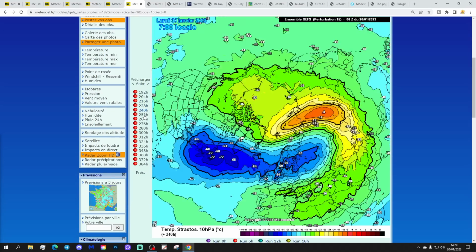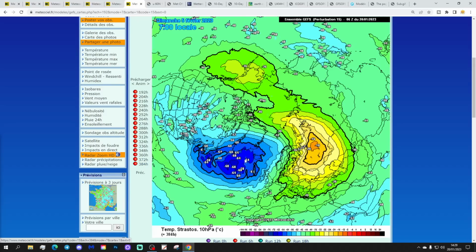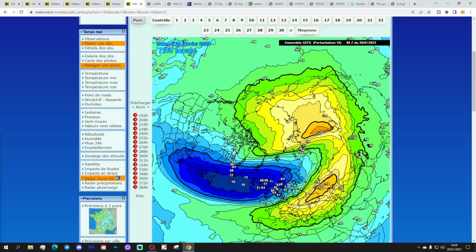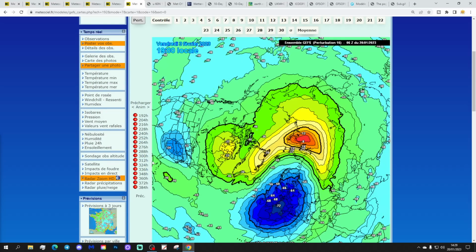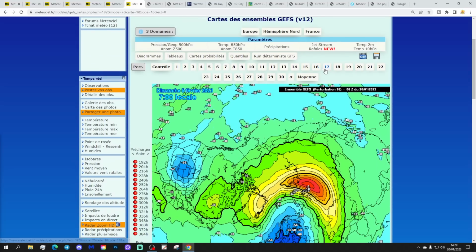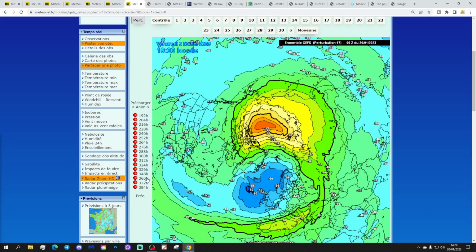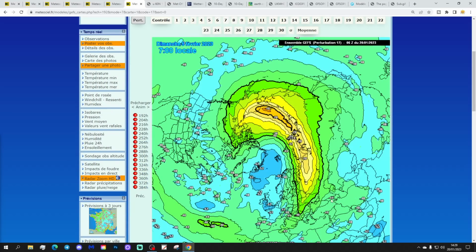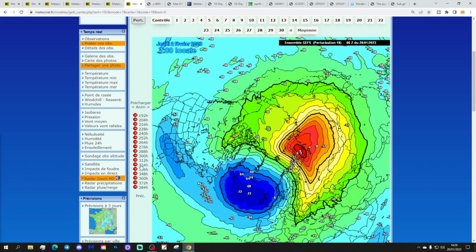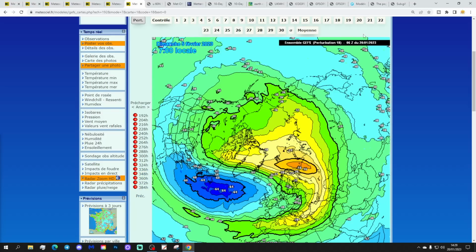Ensemble member number 15. Again, significant warming of the stratosphere with that one. Not enough to get rid of the PV, however. Ensemble member number 16. Again, significant warming, but the PV is only displaced, not split. Ensemble member number 17. Again, very significant warming, but no split. Ensemble member number 18. Also has a very significant warming of the stratosphere.